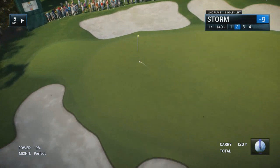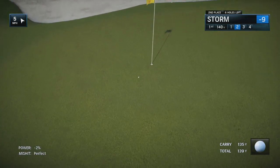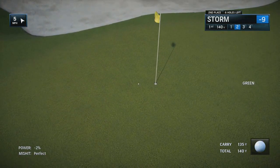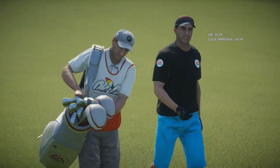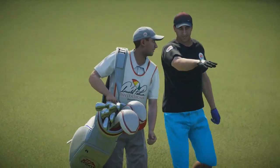Seems to like it. Looks like it's headed for the green. Right next to the cup. Easy. Wow, Frank, he is dialed in. Yeah, that was just some shot on there. Easy birdie. I just said that, Frank.